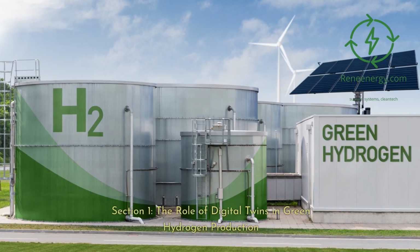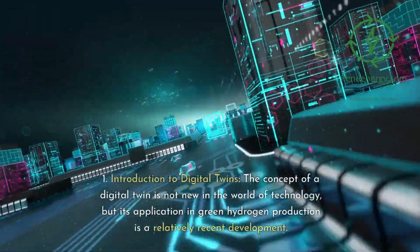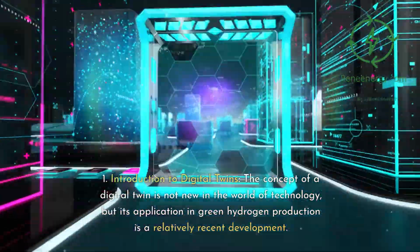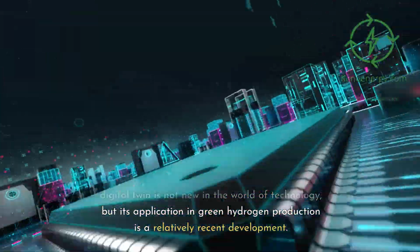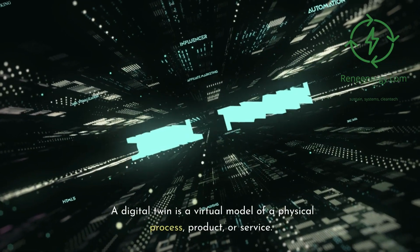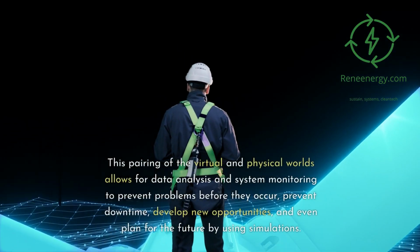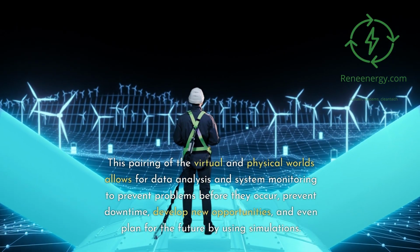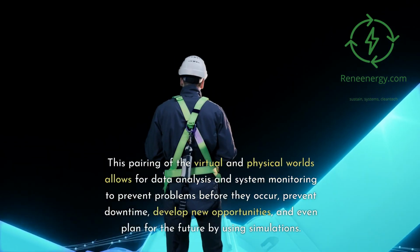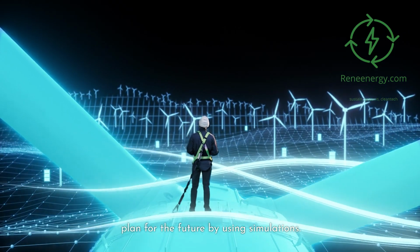Section 1. The role of digital twins in green hydrogen production. 1. Introduction to digital twins. The concept of a digital twin is not new in the world of technology, but its application in green hydrogen production is a relatively recent development. A digital twin is a virtual model of a physical process, product, or service. This pairing of the virtual and physical worlds allows for data analysis and system monitoring to prevent problems before they occur, prevent downtime, develop new opportunities, and even plan for the future by using simulations.